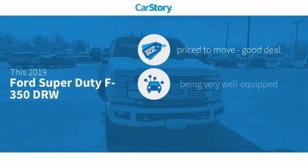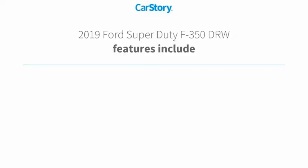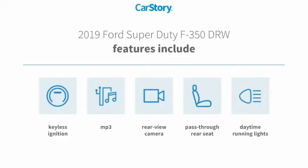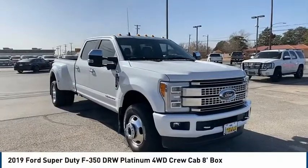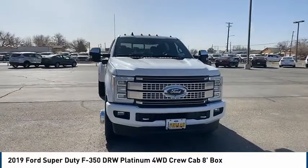Car Story research indicates this vehicle as being priced below the average market price. Loaded with features. Features also include keyless ignition, daytime running lights, rear view camera, pass-through rear seat, MP3. You are going to love the 2019 F-350 Super Duty.